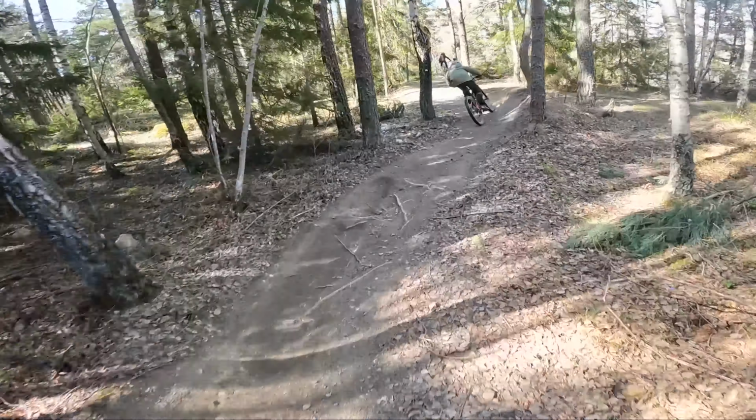Back to racing next weekend, first round of the Capital Enduro Series, but we'll be back at FLOTTSBRO when everything's open, and of course we'll be back here for the national round.